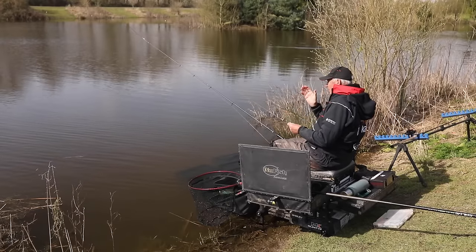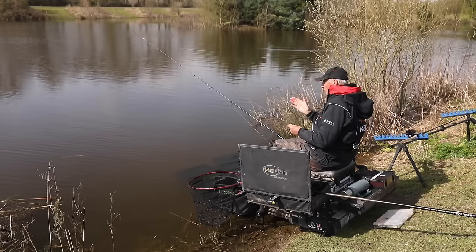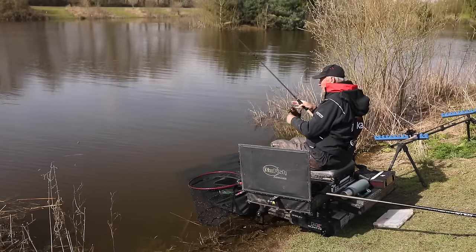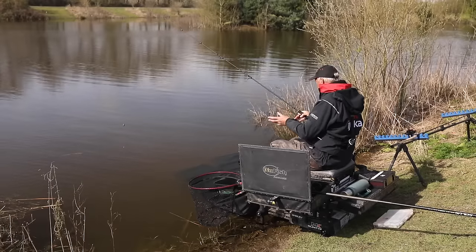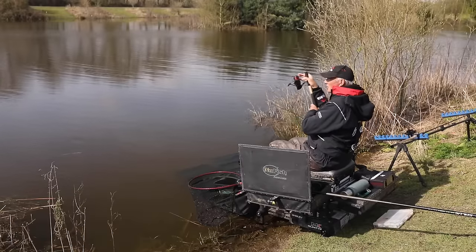Now then, like I said, the first cast is really important. Now, I've caught three fish on the first cast each time. And it's one thing when I take people coaching, and I do it myself, when I have the first cast after a rest, I don't do anything. I don't have a cup of tea, I don't have a sandwich, I don't have anything, because I know how important it is. So let's see.